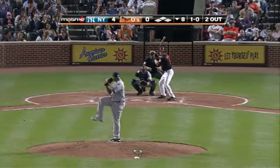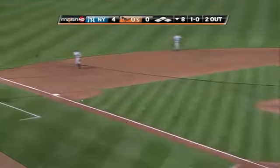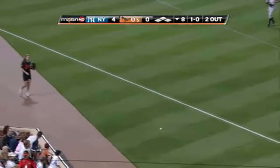1-0 count. Chad Moeller trying to get it going. Down to third and foul. Cracked the bat on that one.